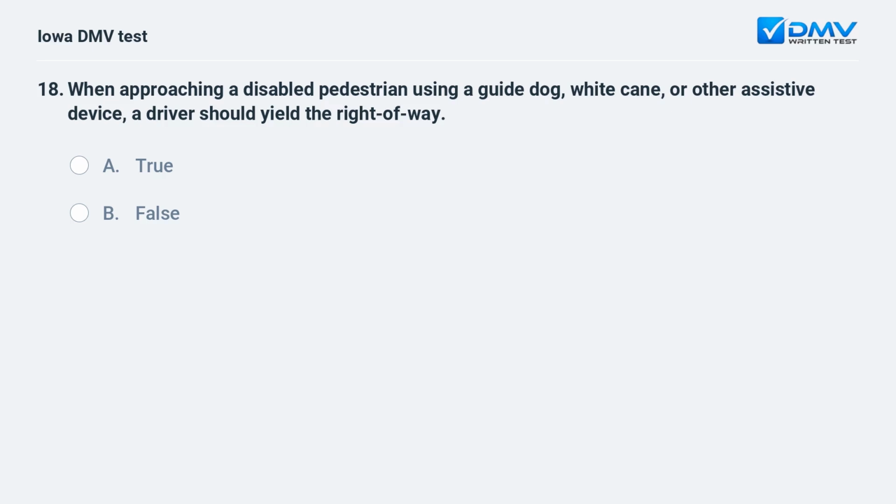When approaching a disabled pedestrian using a guide dog, white cane, or other assistive device, a driver should yield the right of way. A. True. B. False.